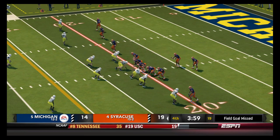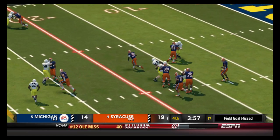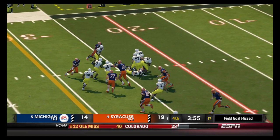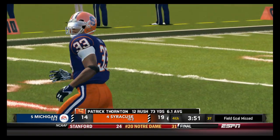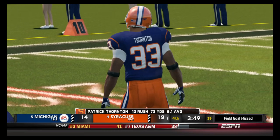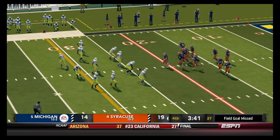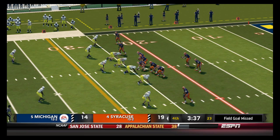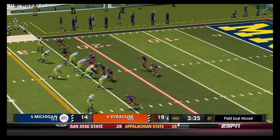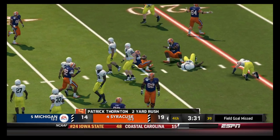They'll spread the field with five wide. Here's the give. Runs it right. Nice pickup. That makes it 7-6. From their own 24-yard line. Second down. The halfback picks up a yard.